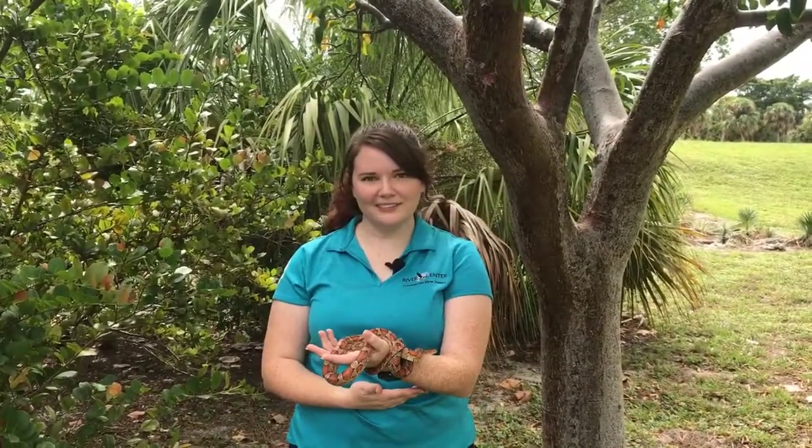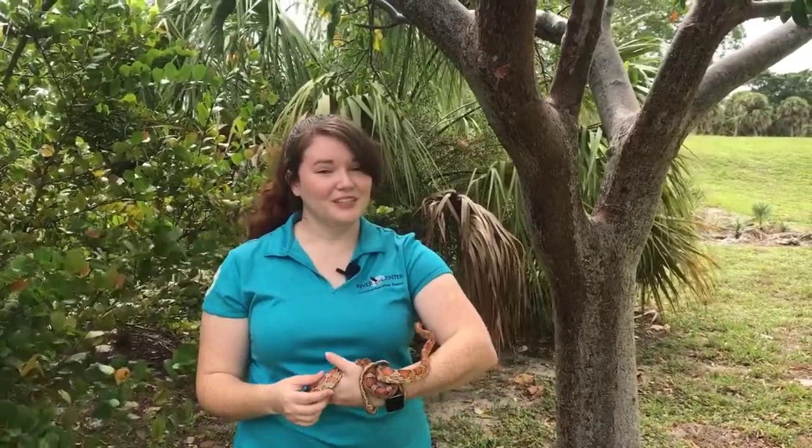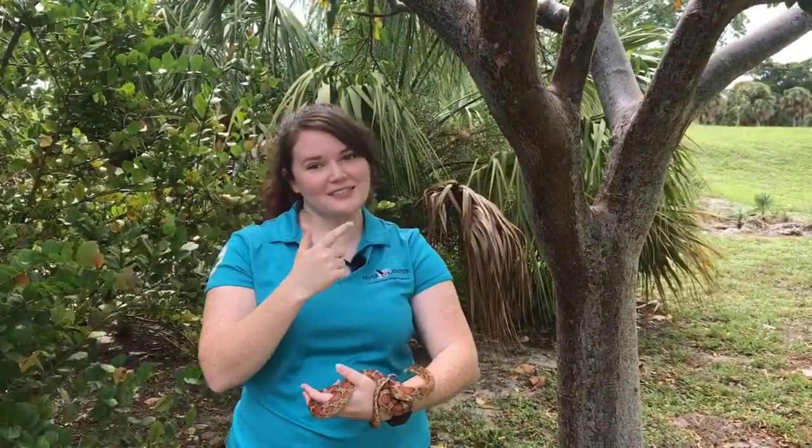I wonder where a snake like this would live out in the wild. Eastern corn snakes are commonly found in pinelands, hardwood hammocks, swamps, agricultural fields, and residential areas. Corn snakes are both a burrower and a climber. They like to burrow deep under the ground or sometimes even in leaf litter. And they're really, really good climbers. They like to hang out in trees, in palm fronds, and under rocks and logs too.